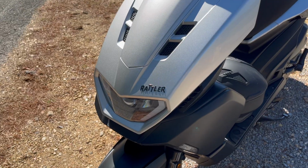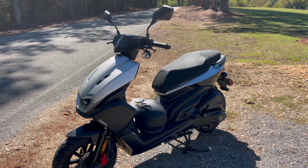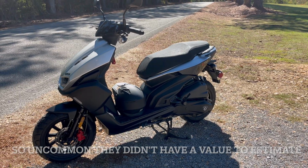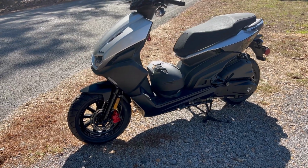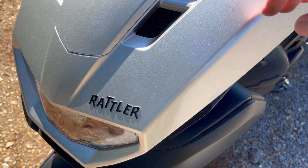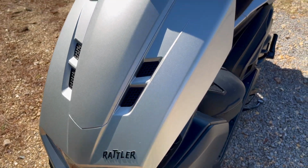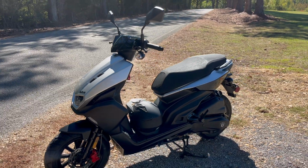Oh, another thing, this is something I only recently discovered, and it has to do with the tag. It's time for tag renewal here for me. I went to renew this online, and it wouldn't let me because there was no source for estimated value. So I'm going to have to go down to the tag office for this bike. And that's just because it's such an oddball out there. There's not a lot of them. So note that. Parts, things like that, if you bust up some plastic or something, not going to be easy to find used ones like it would be for something like a Honda Ruckus or something more common. This Rattler, still unique, still its own bike.